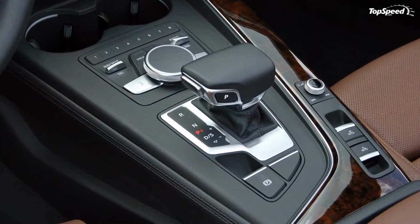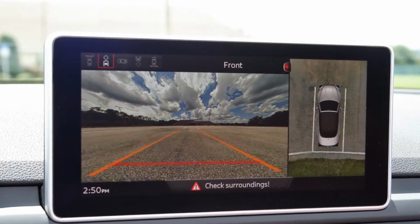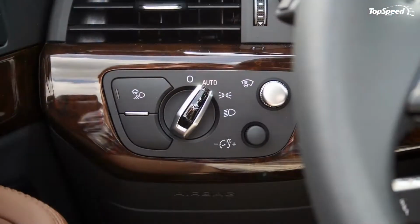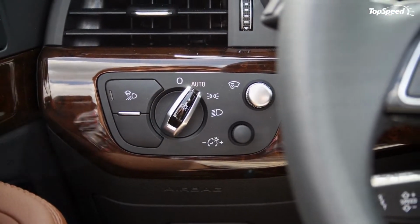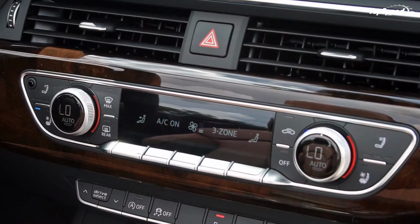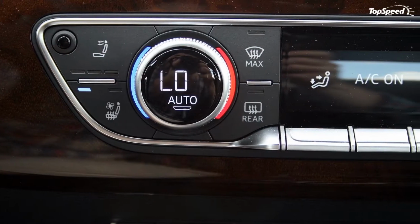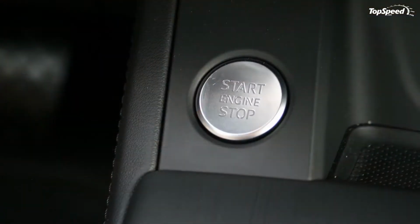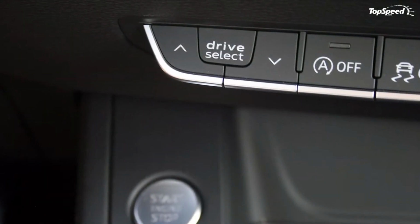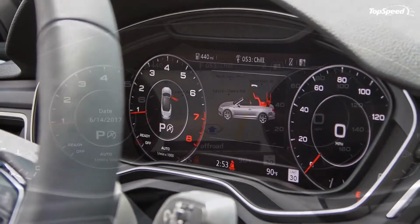But the A5 is more focused on those sitting up front. The comfortable 10-way power seats offer excellent comfort and 4-way, power-adjustable lumbar support. They have 3-way heating and venting, meaning they have 6 total temperature settings. There's even a neck heater for those chilly nights with the top down. Ergonomics are good, too. A tilting and telescoping steering wheel makes it easy to achieve a proper driving position, and memory settings allow multiple drivers to save their seat and side mirror settings.